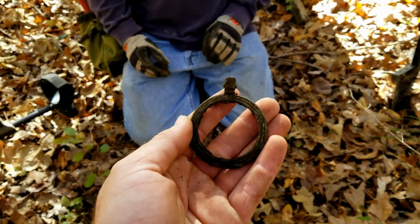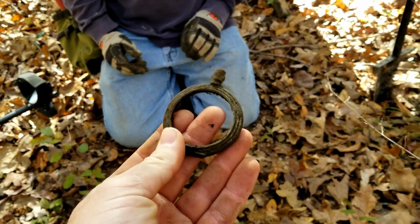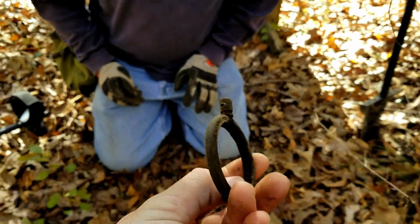Scott just pulled out this awesome piece of a pocket watch. What did it ring up? It was high. It was high. Like 30. Wow, that's awesome, man. It wasn't that deep either, was it?